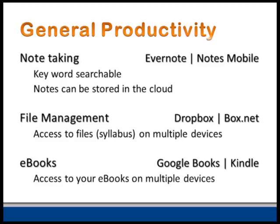Notes Mobile is an Android-specific app available on the Lenovo ThinkPad Android tablet. Notes Mobile differentiates itself with the ability to write with a stylus: balancing chemical equations, sketching out physics, balancing motion, balancing forces, a number of different ways to integrate that functionality.